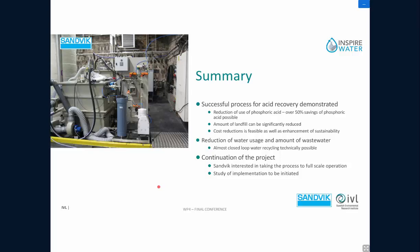So, summary. The picture is a bit hard to see, but over back here is the pilot for the nanofiltration. So we think that we had a successful process for the recovery of acids. We could see that we could save over 50% of the acid, which of course decreases the amount of landfill that we have to do, and the acid is also very costly.